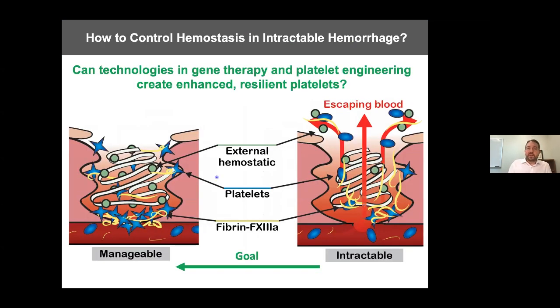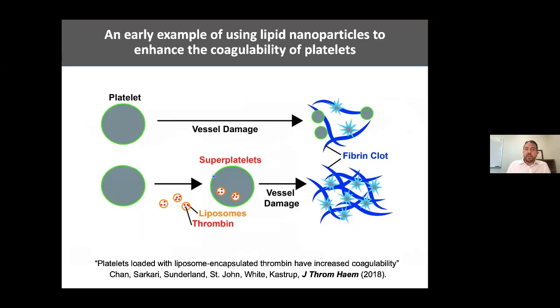Okay, and so the reason why we're doing this is to try to make platelets that are resilient and useful in hemorrhage control. And this is just a schematic that describes the experiments that we did in this paper, but early examples show that this is possible.